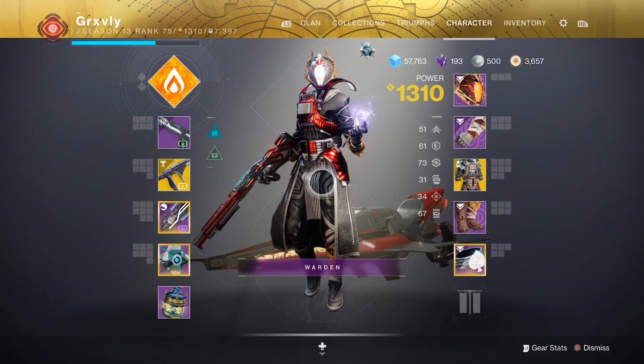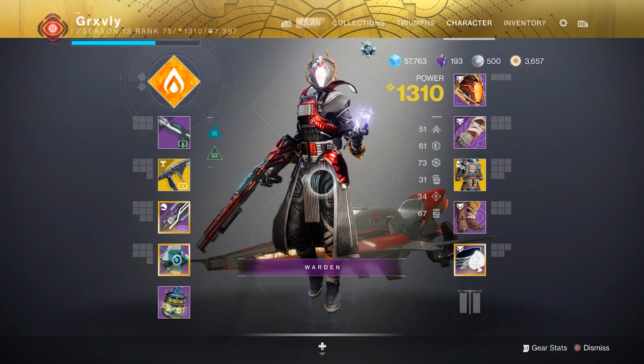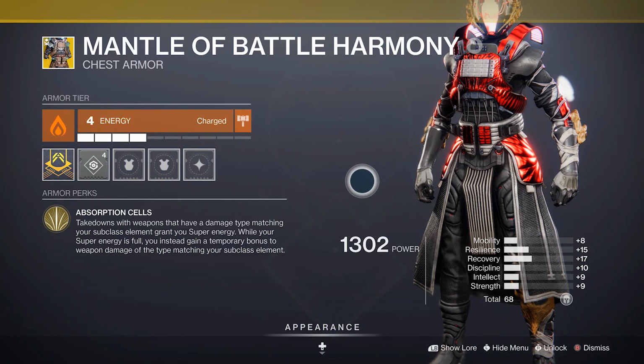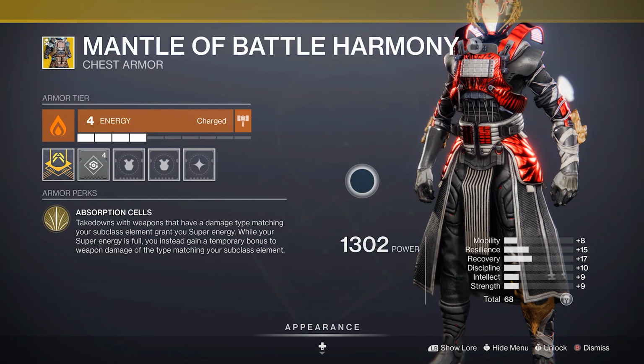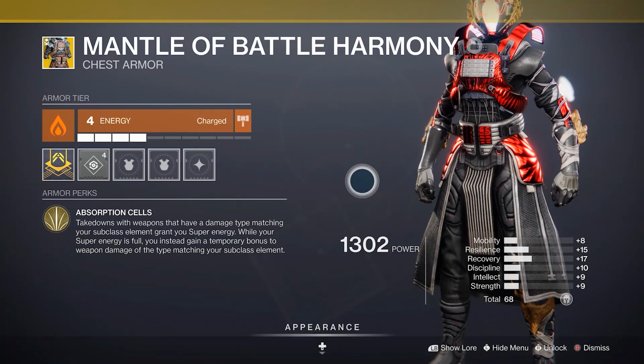So with the release of the Season of the Chosen, we ended up getting 3 new exotic armor pieces. Warlocks ended up getting the Mantle of Battle Harmony, and its exotic perk reads, takedowns with weapons that have a damage type matching your subclass element grant you super energy. While your super energy is full, you instead gain a temporary bonus to weapon damage of the type matching your subclass element. Now unfortunately, this effect does not work in PvP.